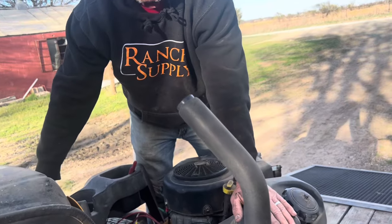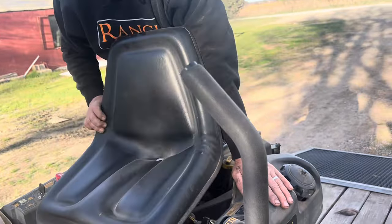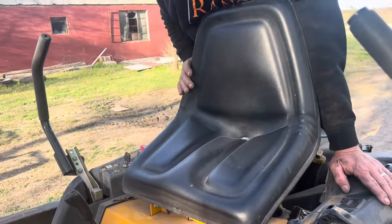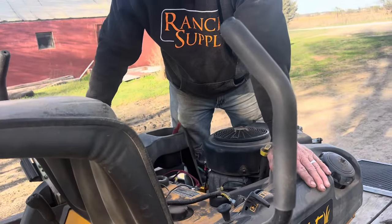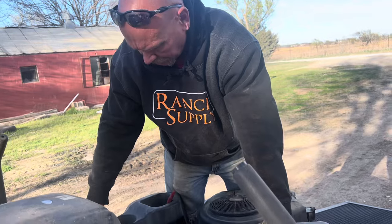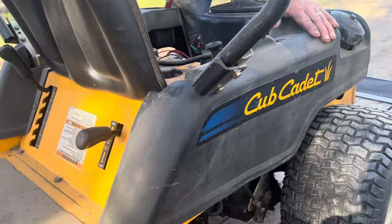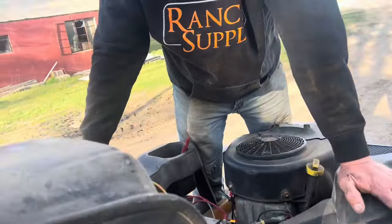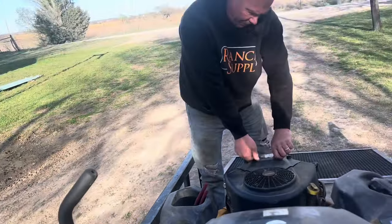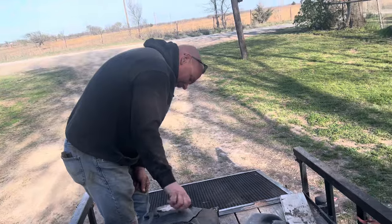Hey, this thing is on. Is that supposed to be on? What's on? Yeah, that's the parking brake. Oh, okay, the parking brake is on. It does not want to fire like that, so let's go to the next step.